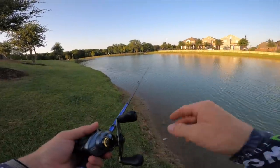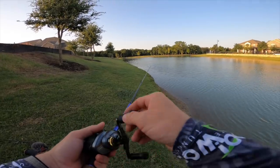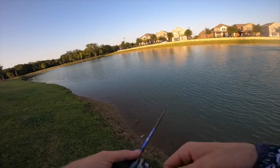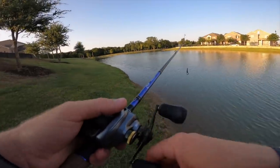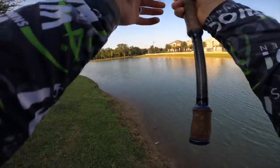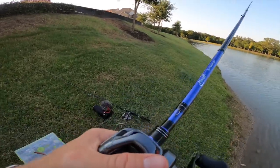It seems like they might be a little turned off today. I'm sure I can find some out deep though. I don't know if they'll be up here shallow on the run. I'm kind of swimming this crack and crawl as I get shallow and working it slowly while I'm out deep. That's kind of the strat. See what happens, man. I'm gonna walk this down a little bit.